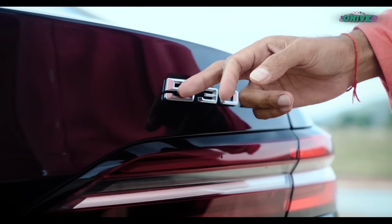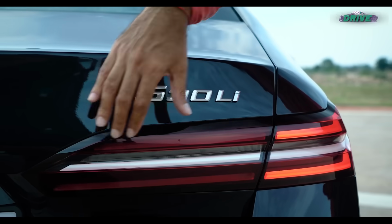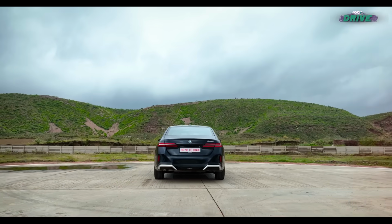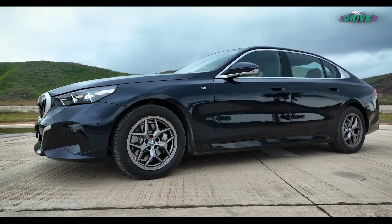Now, the 530 badging with the i tells you that this is the petrol, L tells you it's the long wheelbase, and of course, this part, the nice sleek LEDs, actually rounds it off quite nicely. Promising enough start. Now let's go inside.